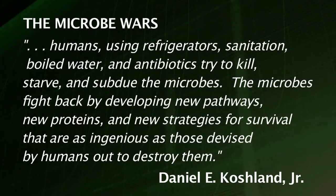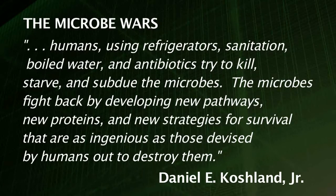The microbial wars: humans using refrigerators, sanitation, boiled water, and antibiotics, and from a plant standpoint, I would say host resistance, try to kill, starve, and subdue microbes. The microbes fight back by developing new pathways, new proteins, and new strategies for survival. They are as ingenious, or possibly more so, as those devised by humans to destroy them.